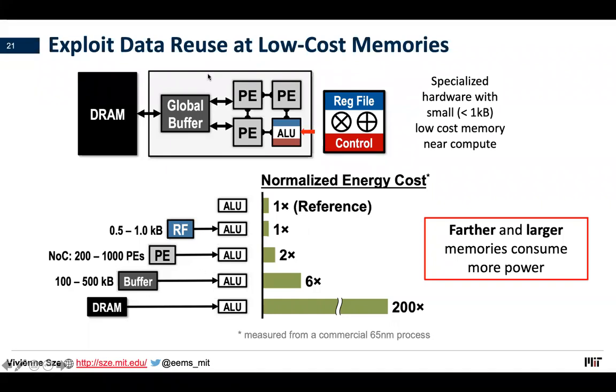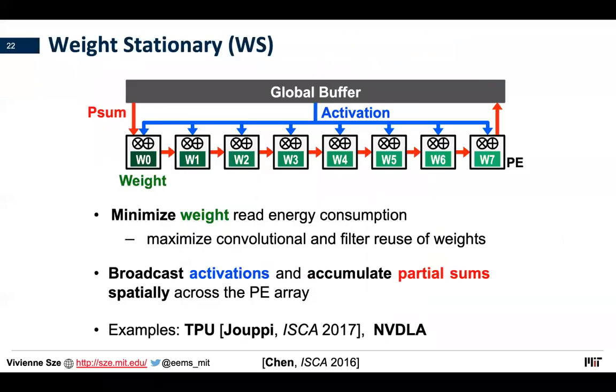Then you might have a shared global buffer. That might be a bit larger, from 100 to 500 kbytes, and would be 6x the energy. And of course, as we mentioned, going to DRAM is very expensive. So the main challenge here is: how do I take this very large neural network, cut it into small pieces, and decide the order of the small pieces to store in the register file so I can reuse them for as many operations as possible, minimizing the amount of time I need to fetch from the next layer of the memory hierarchy, which is in some sense pretty standard in computer architecture. As you all know, there's been a huge amount of work in this space.